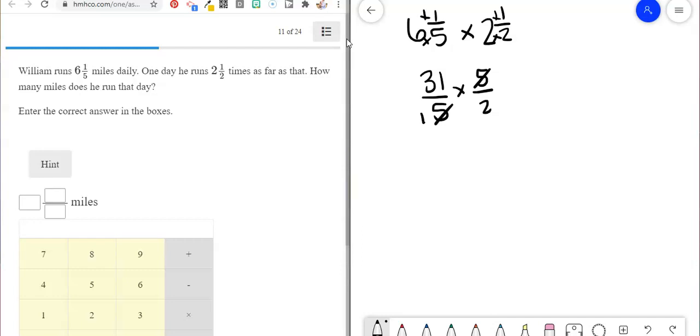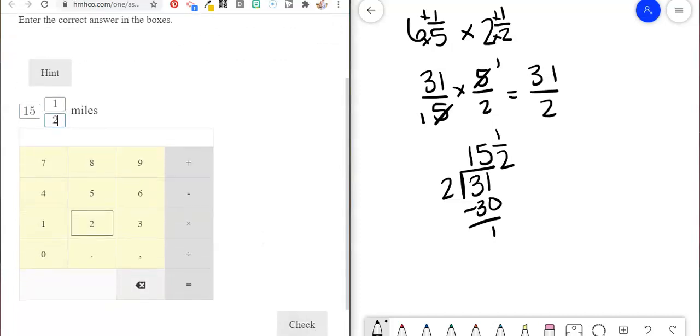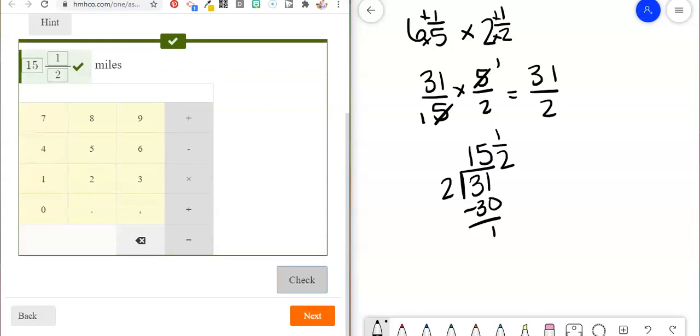Our 5's cancel out. So we get 31 over 2. If you can change this in your head, that is perfectly acceptable. If not, you're going to come and divide it. 2 times 15 is 30. So I get 15 1/2. Just like that. Next.